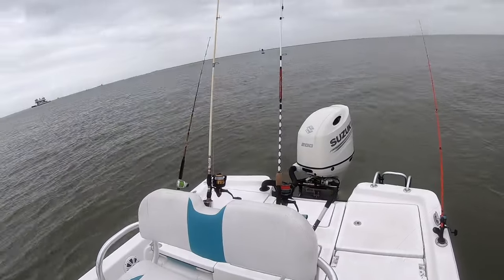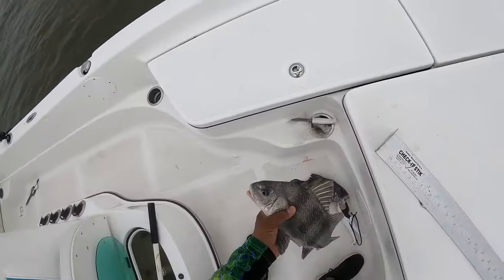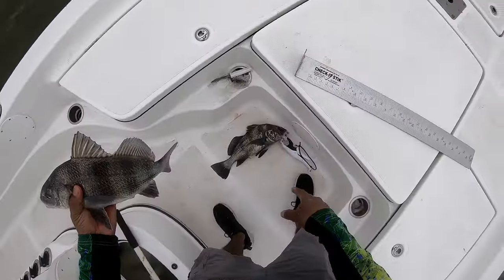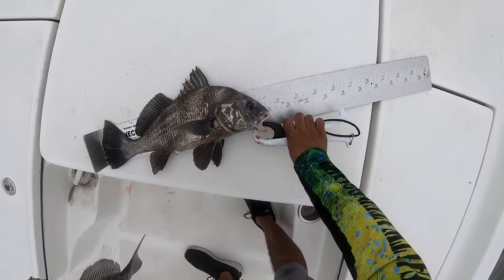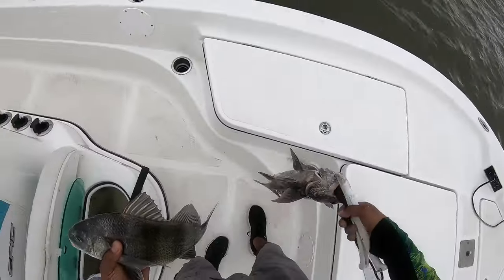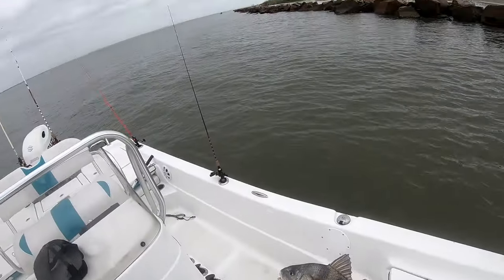All right, let me get those in the box. Look at that little guy. 13 and a half. Go tell him about me. Tell him saltwater soldier's here. This one right here is probably right about 18 and a half. Pretty decent. All right, let me throw them in the box.